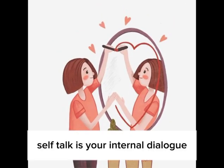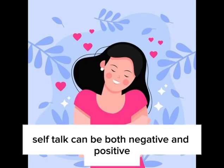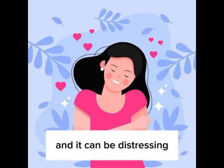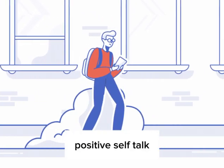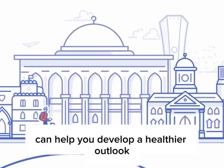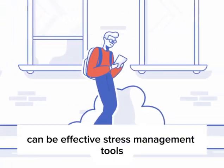Self-talk is your internal dialogue. It's influenced by your subconscious mind, and it reveals your thoughts, beliefs, questions, and ideas. Self-talk can be both negative and positive. It can be encouraging, and it can be distressing. Much of your self-talk depends on your personality. Positive self-talk can help you develop a healthier outlook. Positive thinking and optimism can be effective stress management tools.